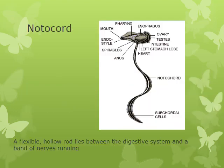First up, we got the notochord. It's a long, flexible rod that lies between the digestive system and the nerves that run right behind it. This will end up forming, eventually, a rudimentary backbone. But at its basal level, it's just a notochord, no backbone.